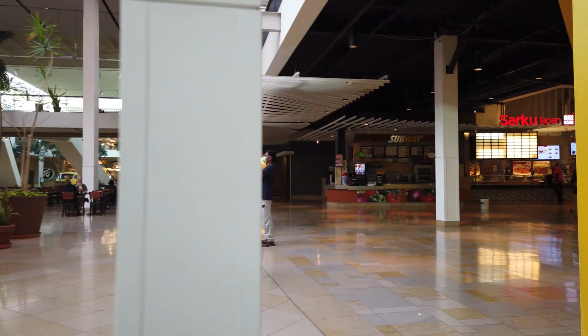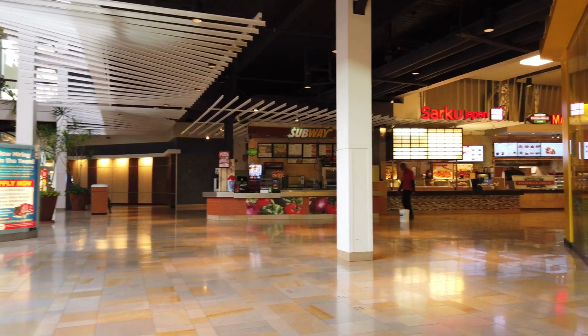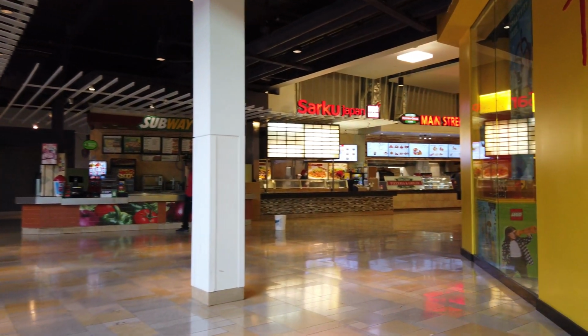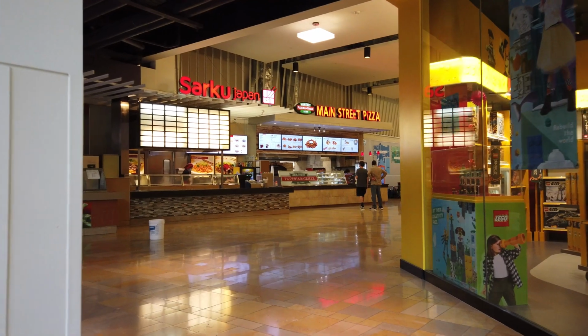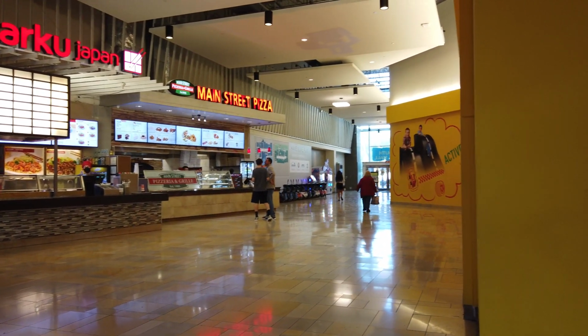But this is the remains of the old food court here. You got a Subway that's never open. You got a Saraku Japan, and you got a pizza shop right over here. That's it, at least for the food court.